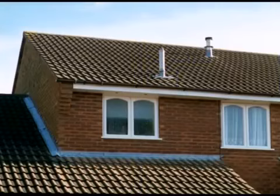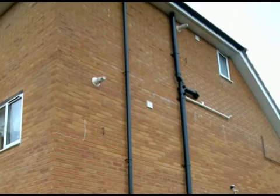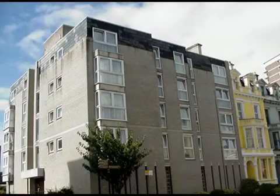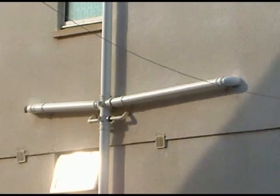On buildings up to 3 stories high, the stack can be fixed either inside or outside the house. Above this height, the stack must be fixed inside for reasons of frost protection and access. The single stack system can easily be adapted to suit blocks of flats. Here, there are 2 flats on each story.